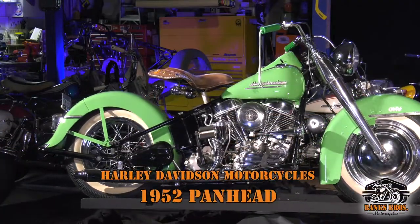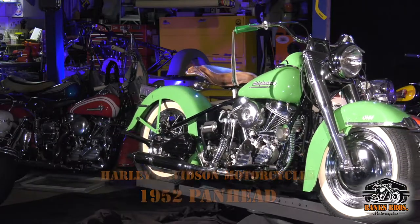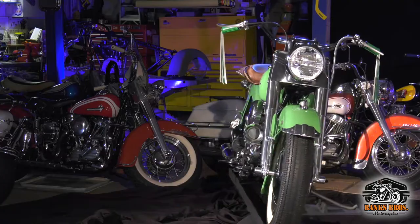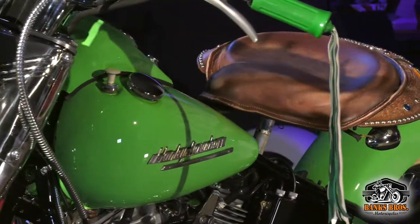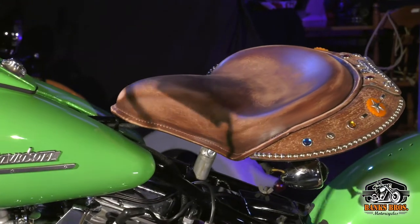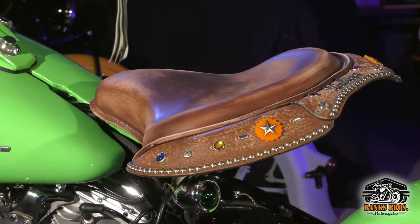My 1952 Harley Davidson Panhead. So this bike definitely has a great story. This bike is my oldest bike. No, not year wise. I've owned this bike. This is my first Harley Davidson. I actually got this bike in 1984 from my brother George. I've had the bike ever since.